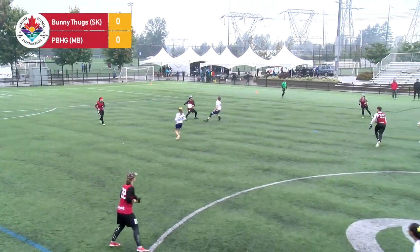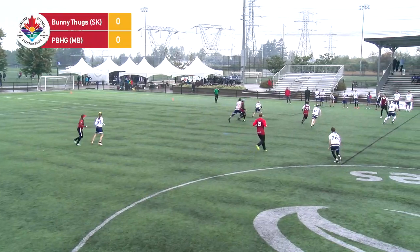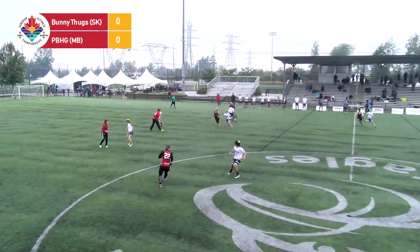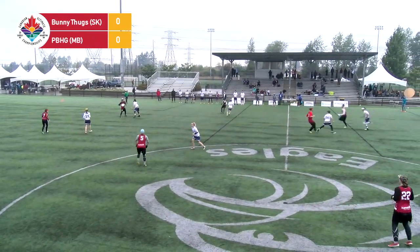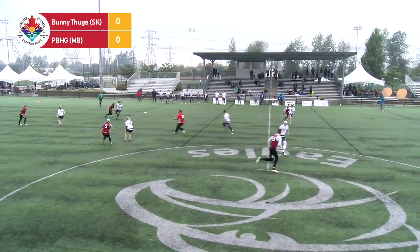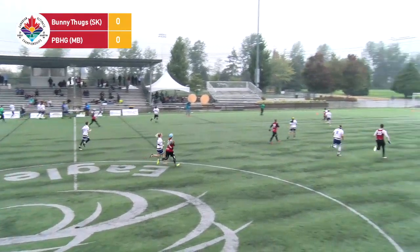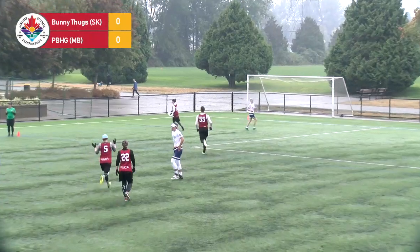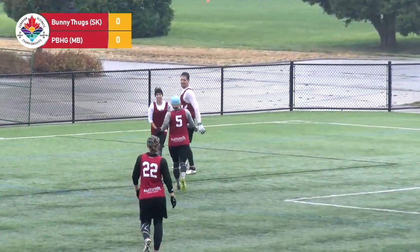So that one is centered to Mark Dion. Shayna Yates with the disc on the far side. That one a run through D almost, but Cole Deagle keeps it in his possession and resets it to Dion. Person to person D here from PBHG. Finds Diggle under again. That one a bit low, but hangs out in front of Dion, who puts it looking to the end zone. And right away for the goal, Bunny Thugs making this one 1-0 with Marina Aspen on the end of that one.